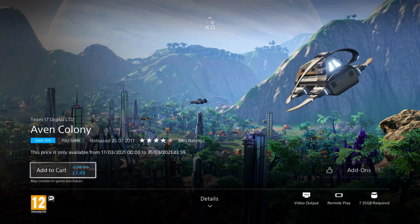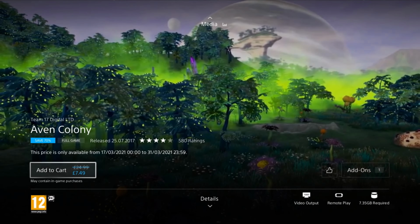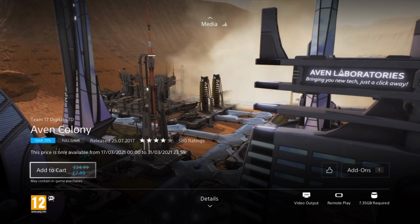We have a management sim next, Avon Colony. It was released in 2017, so it's 4 years old, and is on a 70% discount for the price of £7.49, which is pretty decent. In this game you build a massive scrolling city on Avon Prime, an alien planet full of deserts, tundras and wetlands, where you get to manage your colony while exploring the planet, discovering its ancient secrets and alien wildlife.